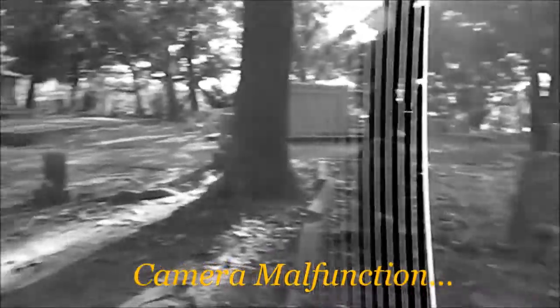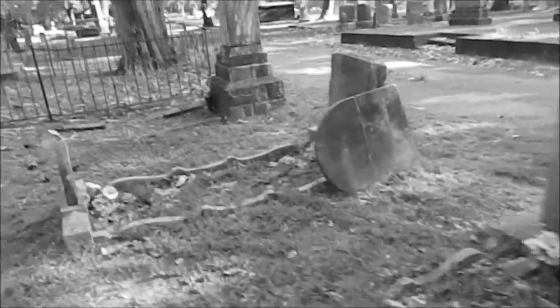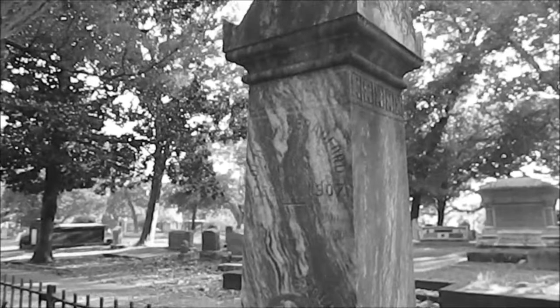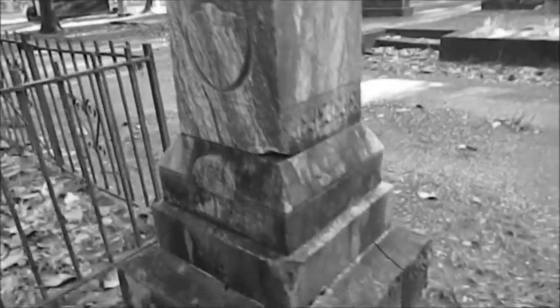Wow, 1870, guys, to 1906. These don't even have any information on them anymore. Oh wow, look at this. This tomb is broken. Something Bradford. I really can't read it.